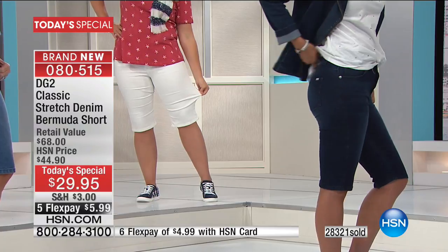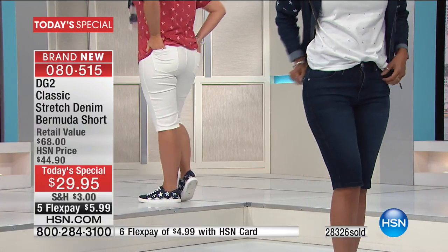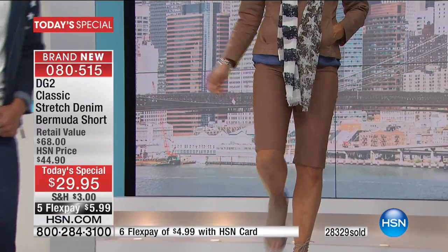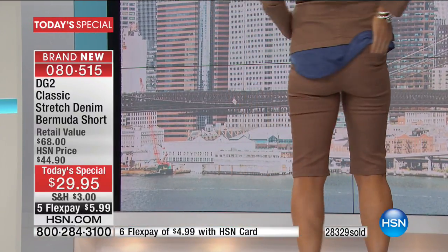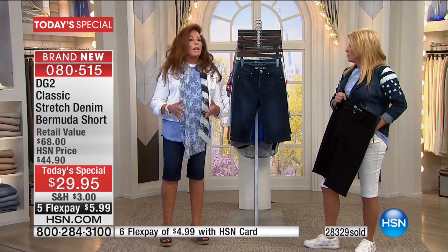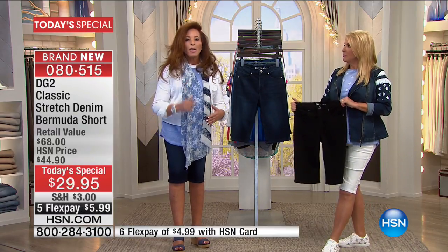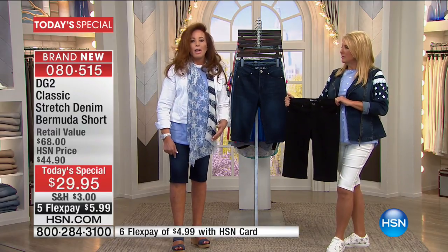If you are desperate, saying, I hate wearing pants in the summer, and I never can find shorts that are really designed for my body, welcome to our Today's Special. This is a Bermuda that you'll love. There's no top stitching, so you could get away with wearing these to an office. Like you said, Diane, if you want to dress it up, take the black and wear it a little more formal. A lot of us gave up on denim until you found DG2. I'll bet you that a lot of us, including me, gave up on shorts until you saw this short tonight.